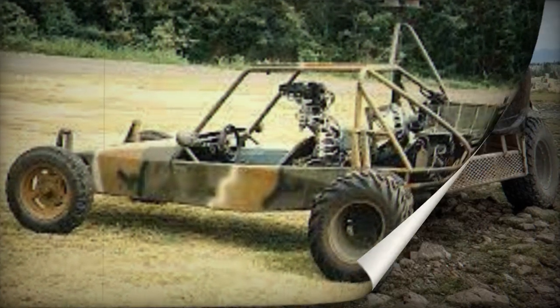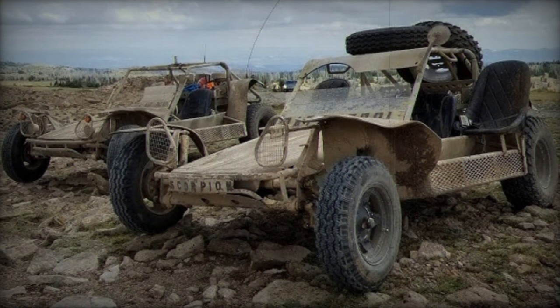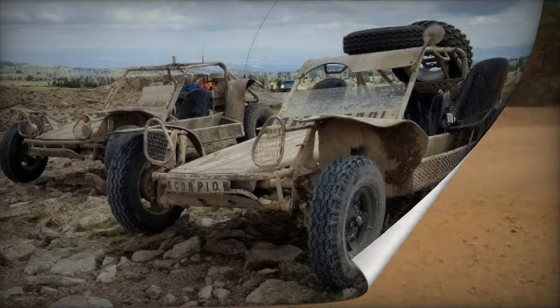The DPV, then as the FAV, was developed in the 1980s with a generous budget and some 120 vehicles were produced as well as militarized motorbikes for special forces use.